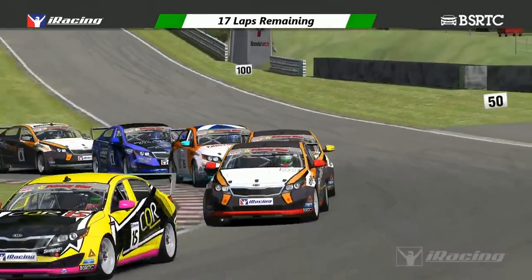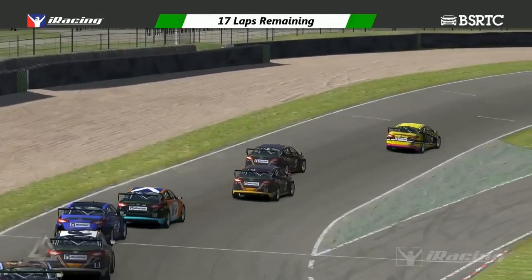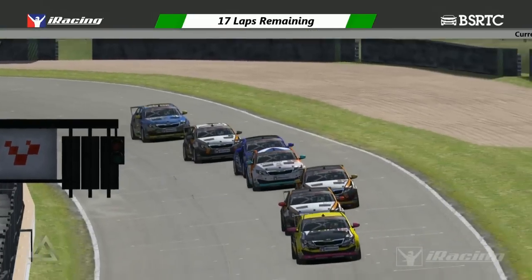Alex, you can barely see anything all the way back to Graham Hill Bend. That's crazy. I just don't know where to look at the minute, where to point the camera. Get it all. Cars everywhere. We need bigger cameras.